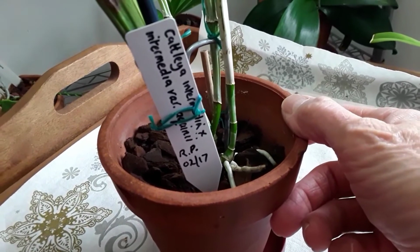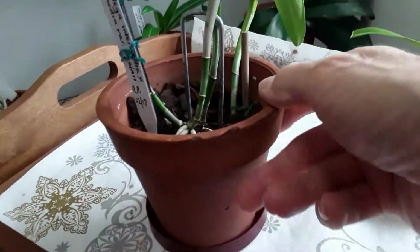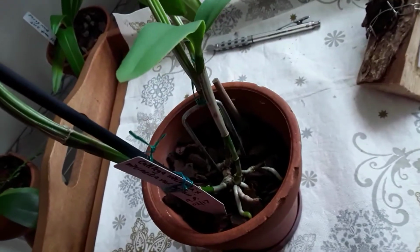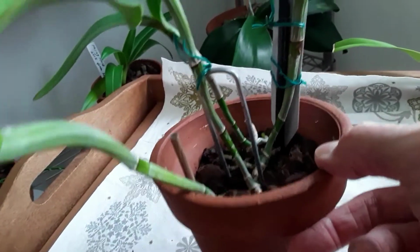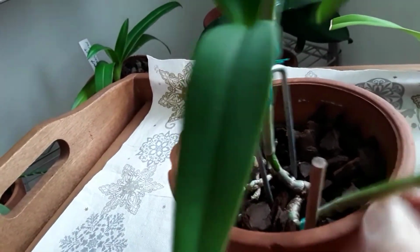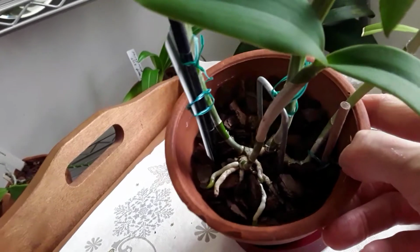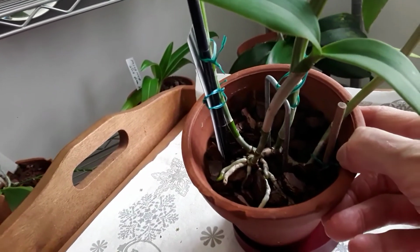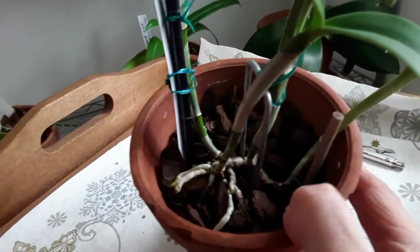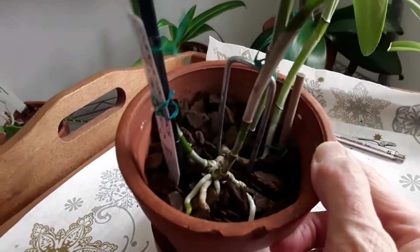This one's the Cattleya intermedia var. aquinii. There, we stand up and then you can see the light's not very good in this direction. That's better. And this one's got a new growth, and those roots are now going down into the orchiata bark. So some are in orchid bark and some are in lava rock now. But I'm not going to disturb any more at this moment in time because we've got the colder weather coming here and they need to now settle down.